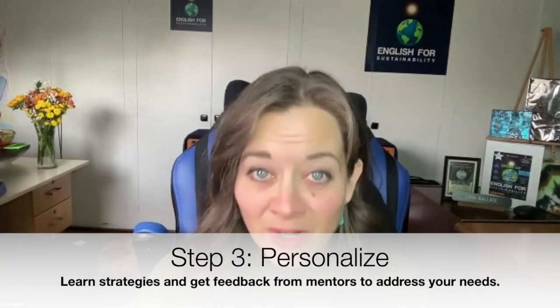So, plan. It's all about taking that next step and breaking it down into very small, doable steps. This is probably something you've heard about before. I'm telling you, it works. That's the reason why you've heard about it before. All right, so we have step 1, prioritize. Step 2, plan. Now, step 3 is personalize.